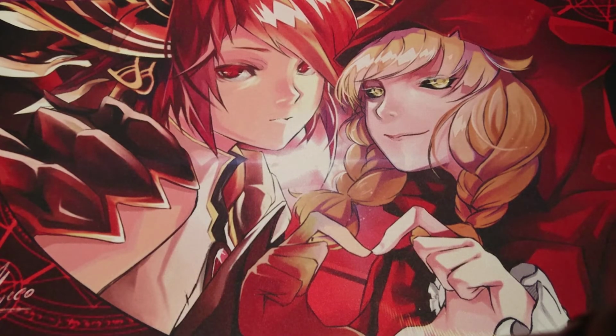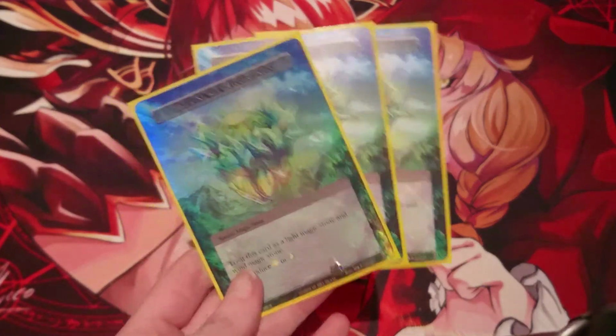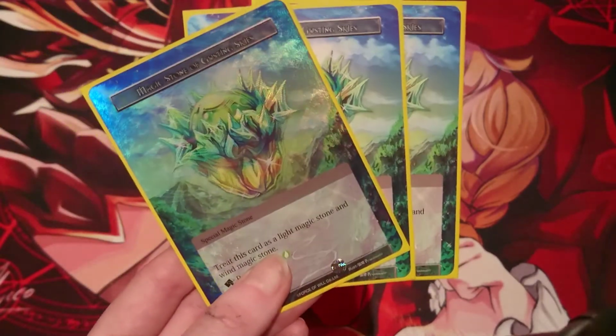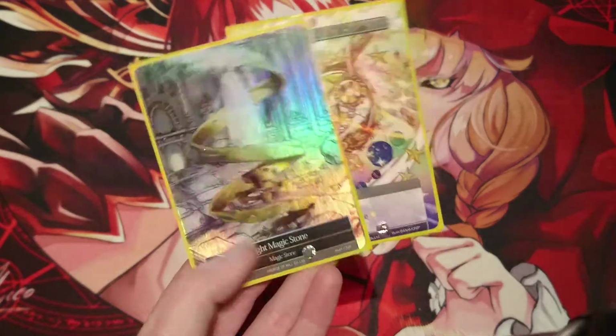I'm also including 3 copies of the White Light Jewel Stone. This is mainly because of a card that we're including into our sideboard, but obviously if you're not wanting to run the sideboard, you would just maybe swap these out for light stones. And then the last ones is that we've got 2 light stones here. I've got one promo one, and just a normal one here.